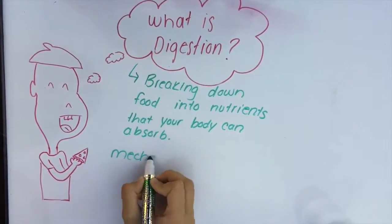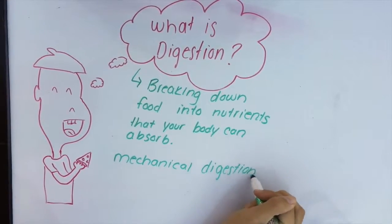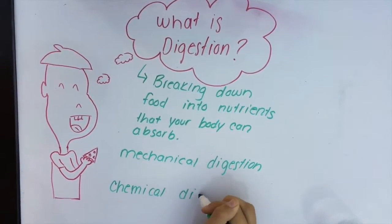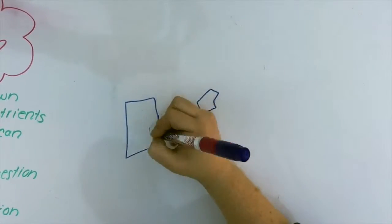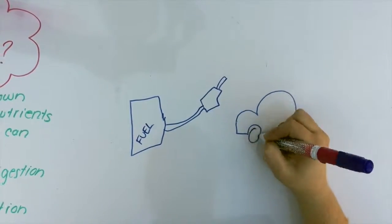There are two kinds of digestion. Mechanical, which is breaking the food down into smaller pieces physically, and chemical, which is breaking down the molecules of food chemically. Think of food as the fuel in a car, if you were the car. A very cloud-shaped car.